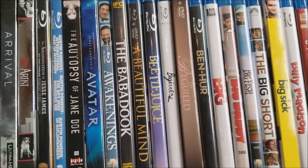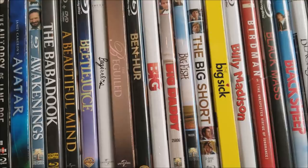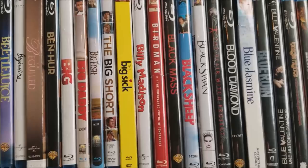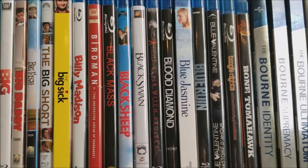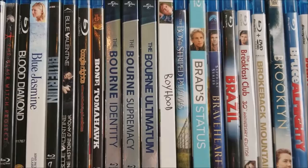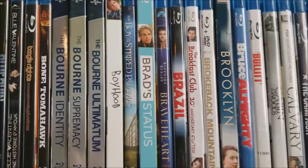Now we're moving on to B. We have The Babadook, A Beautiful Mind, Beetlejuice, Beginners, The Beguiled, Ben-Hur, the original, not that new one, Big Daddy, Big Fish, The Big Short, The Big Sick, Billy Madison, Birdman, Black Mass, Black Sheep, Black Swan, The Original Blair Witch Project, Blood Diamond, Blue Jasmine, Blue Ruin, Blue Valentine, Boogie Nights, Bone Tomahawk, The Bourne Trilogy, I only like the first three. Identity, Supremacy, and Ultimatum.